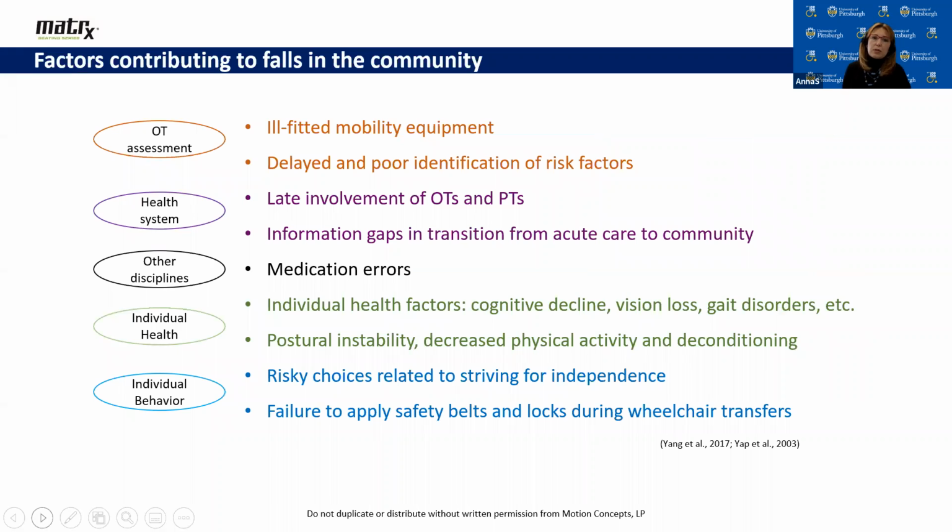So talking about how can we actually prevent the falls in the community, there were some studies and research done that looked at factors and looked at incidents that were occurring. What were the factors that led to the incident on falls? So the factors were broken down into the groups. We know that ill-fitted mobility equipment and delayed and poor identification of risk factors were some that were related to the incidents. And the researchers usually group these factors under the umbrella of OT assessment.